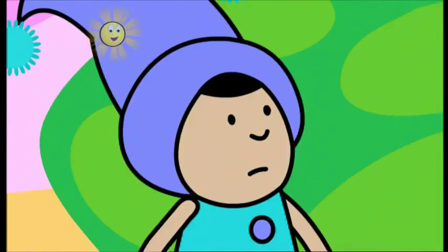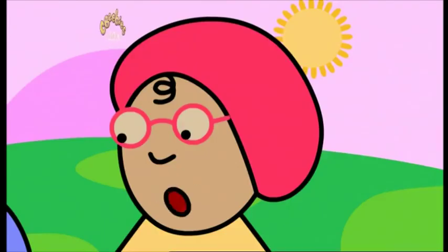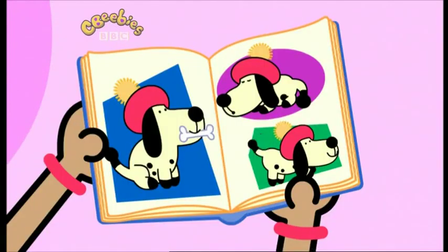Laughing. This book, the pictures are so funny. What's it about? A dog called Knock Dog. That's a bobbin-tastic name for a dog. Look, a dog wearing a hat. And it's exactly like your red bobble hat, Bobbin.